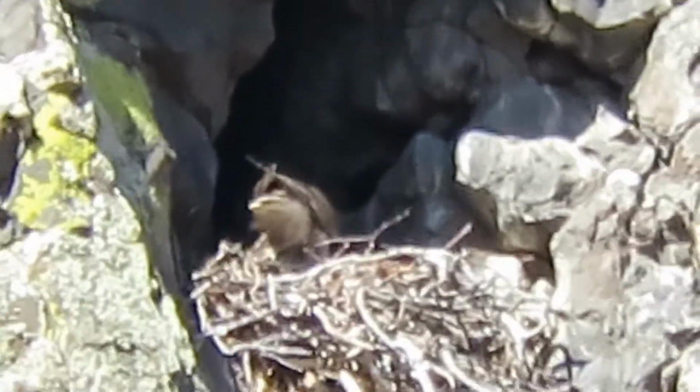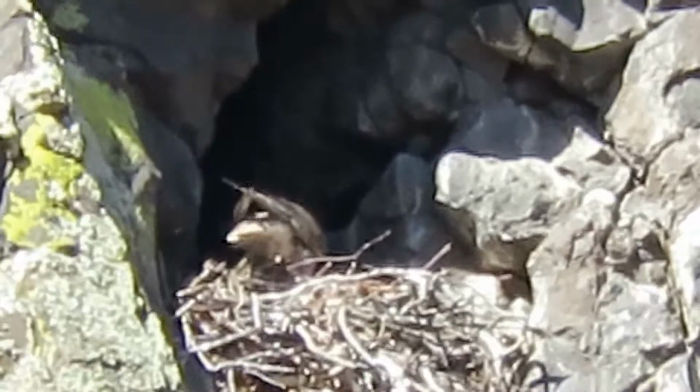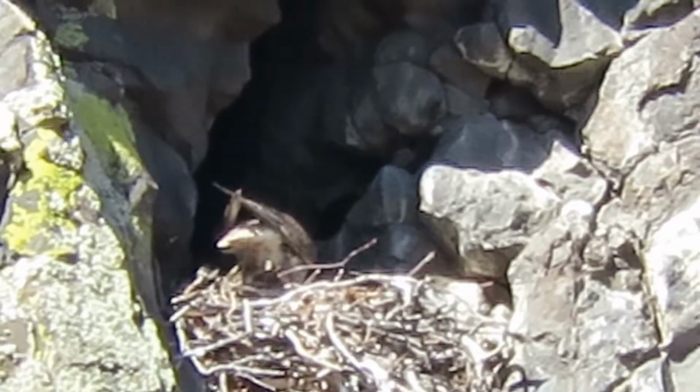These guys have got to come every 3 days because the change is so great in 3 days. It's just unbelievable. You wouldn't think it was the same bird. The feathers are going on. They're growing very fast.